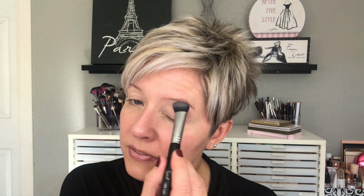Now I'm going to start off with a couple of the iconic shades of MAC. I'm going to go in first with this matte cream shade. It's called Brulee, and I'm using a Sigma E50.